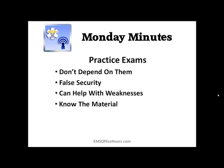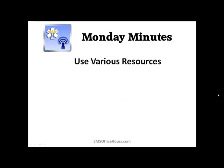So that's the key. Practice exams, again, they're good. They can give you an idea of where you're standing, but that should not be the only thing you're using to help you study for the National Registry exam or pretty much any EMS exam. You've got to know the material before you sit down for that exam.